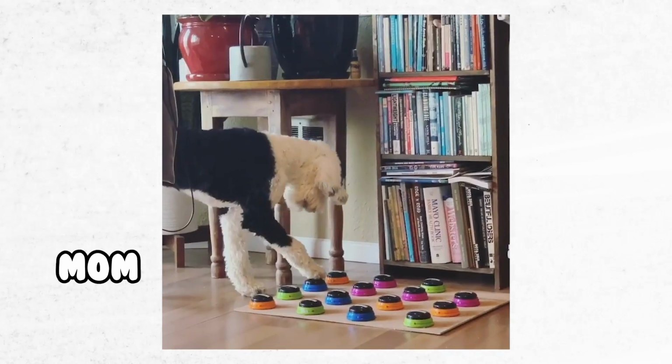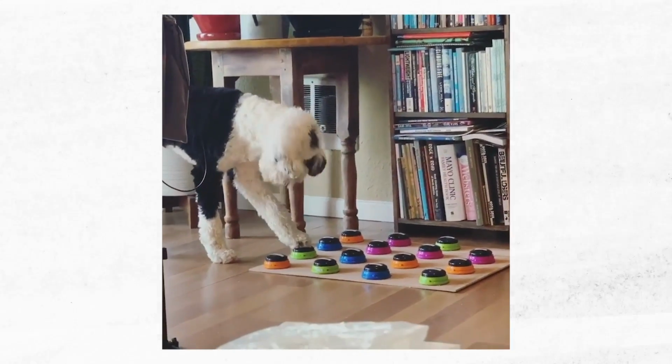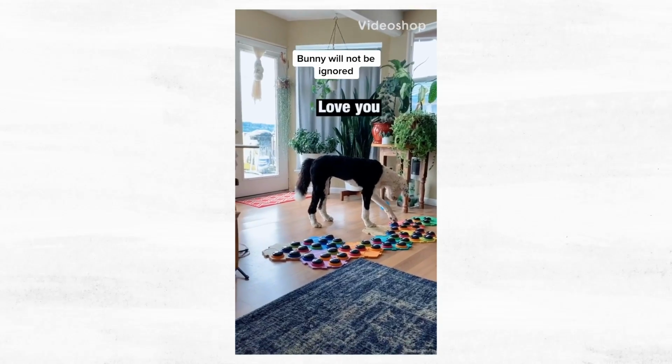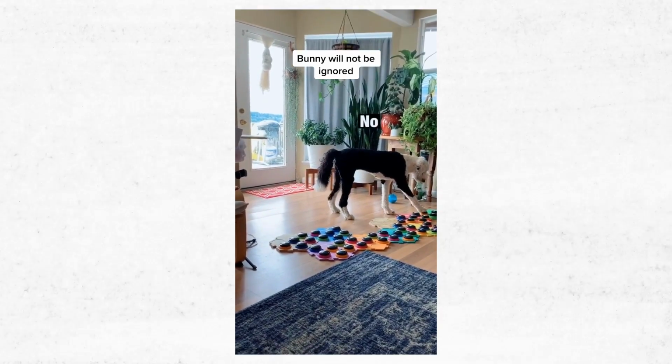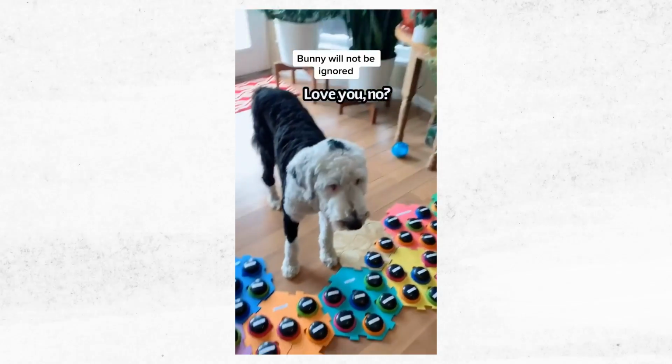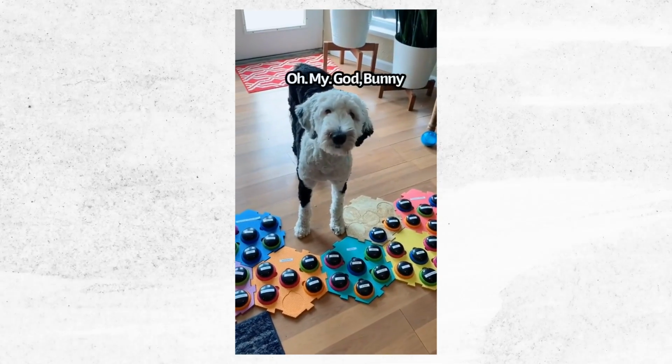The concept of love you to her is definitely different than it is to us. Oh, I love you too. But it has an affectionate meaning. Same is true for the larger meanings. Love you, no? Oh my God, Bunny. Through repetition and combination of those two words, she learns their combined meaning.